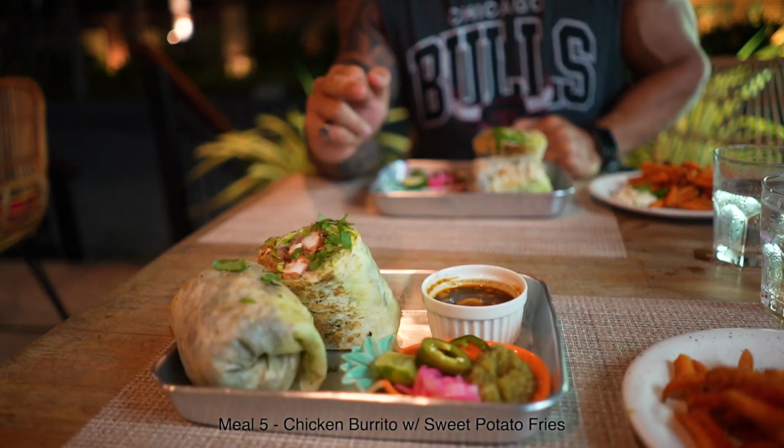Looks a little bit rough around the edges compared to the usual ones, but we got the chicken burrito. Shane's got a surf and turf burrito, which I think is like shrimp and beef. Beef and shrimp, that's the one. And then we got the sweet potato fries as well.